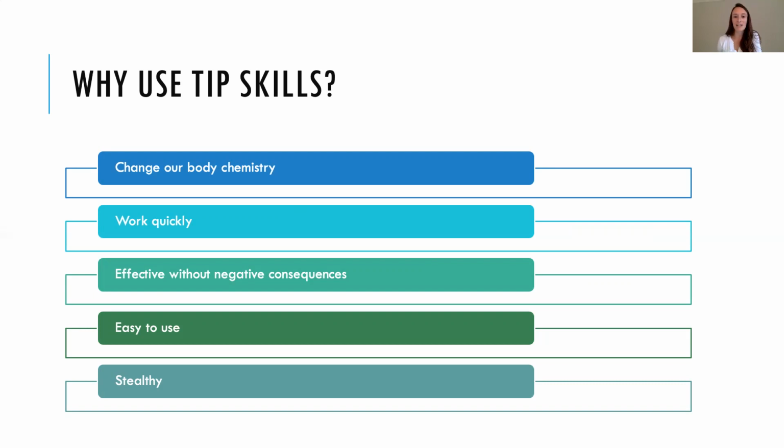I also love TIP because they're pretty stealthy skills, which means that we can engage in them in public without others really knowing that we're using these skills. Sometimes that can be a barrier, right, to using other skills that we might talk about, even within the distress tolerance module. Sometimes we'll go through distraction or self-soothe, and a lot of those skills can require a set of tools, right, or props even to engage in some of those skills. And sometimes we just don't have that available to us. And TIP can be a really easy and effective way to bring down our emotional arousal when we don't have a lot in our current environment to help us do that, and when there's a lot of people around us in a situation where we still need to be effective.